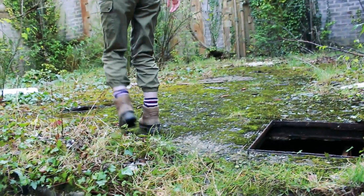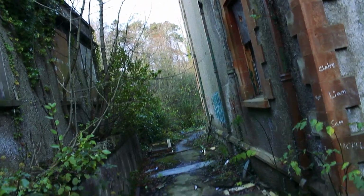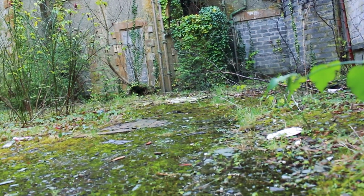Oh, that sounds hollow as fuck. Oh yeah, it's just hollow. Just stuff in there. Could have been. I really want to walk further out, there's an alleyway at the back. Oh, there is, yeah. Come up with me.